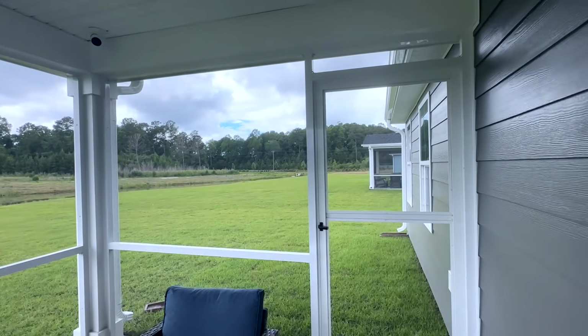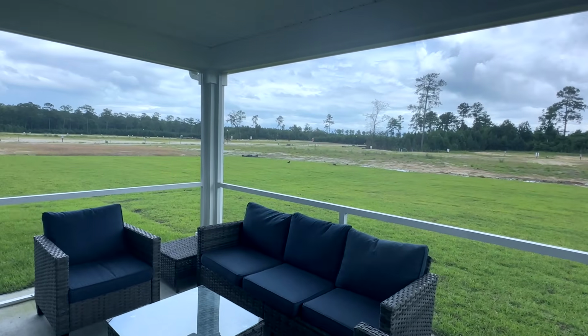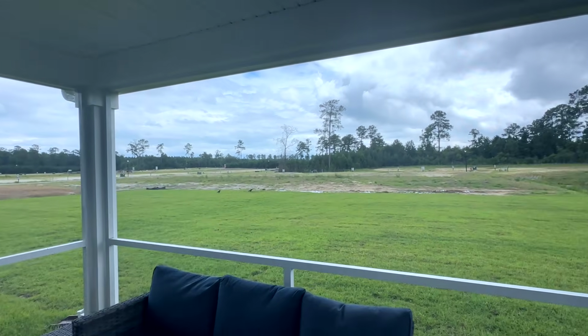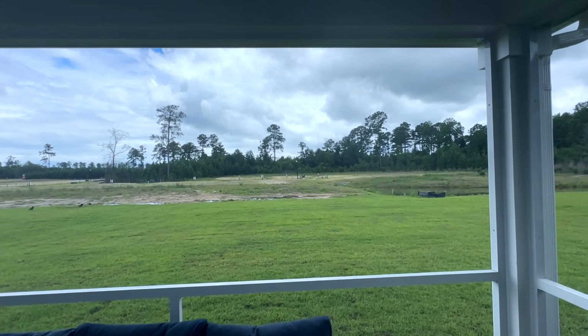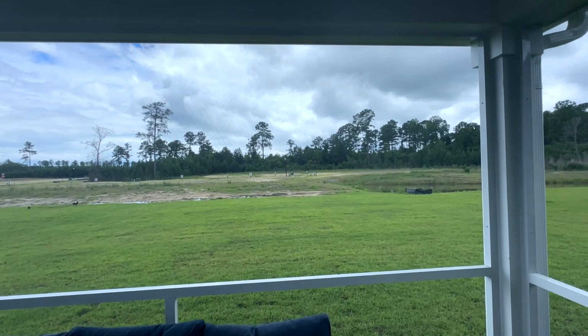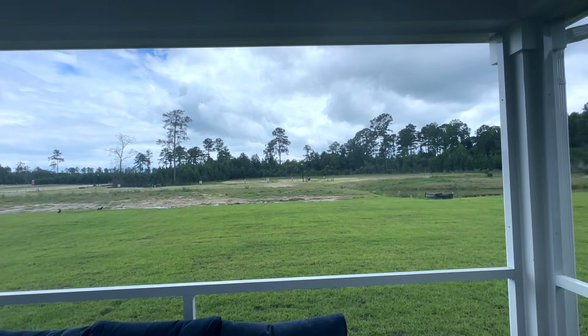So good size though. I mean, they've got a really nice kind of set in here. But it shows you a good depth of the yard. So a lot of the lots in this collection are going to be a little bit skinnier, but they're 100 feet deep in the back. So you've got a lot of space.